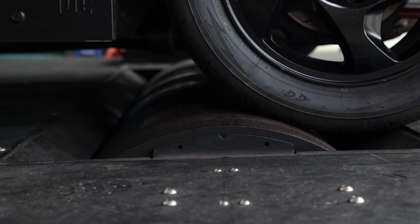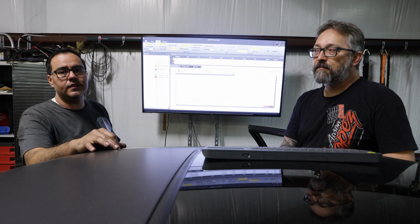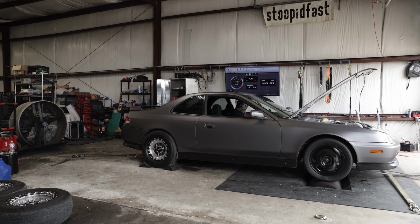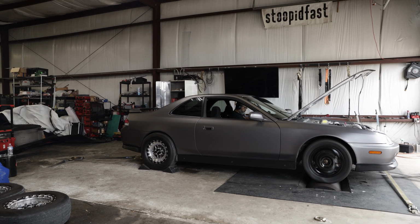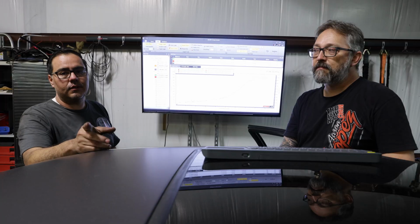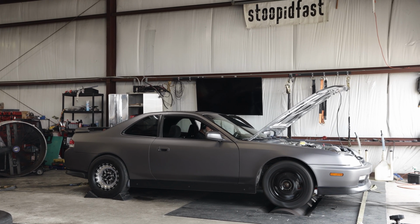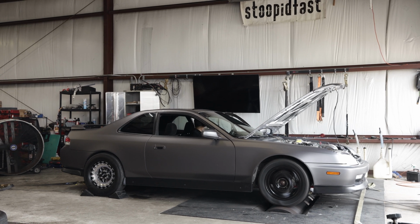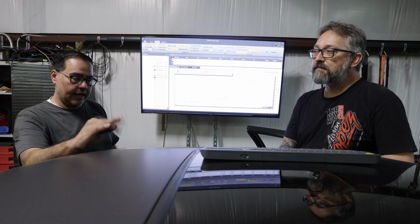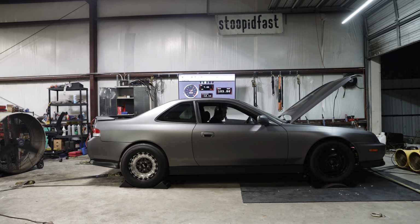We made two high horsepower pulls on each set of cams. The first pull was at 35 pounds. Then we backed it up with another pull at 40 pounds. Pull it off the dyno, change the cams out. Put the other cams back in it, so same day, same everything, same setup, and made two more pulls.